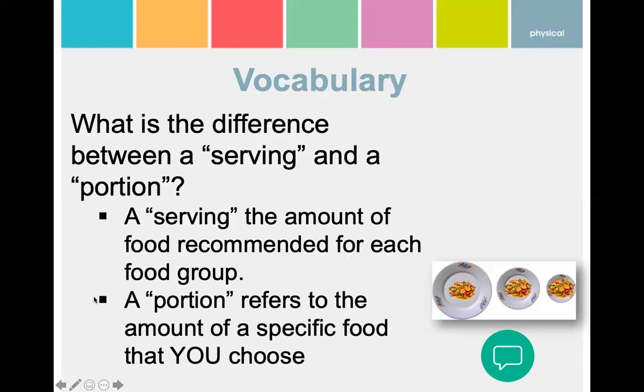So an example would be that a recommended serving of whole grains, for pasta, would be half a cup of pasta. That is the serving. That is the recommended amount. If I eat a full cup of pasta, that would be my portion because that is how much I'm choosing to eat. So the serving is what is recommended. The portion is how much you actually eat.